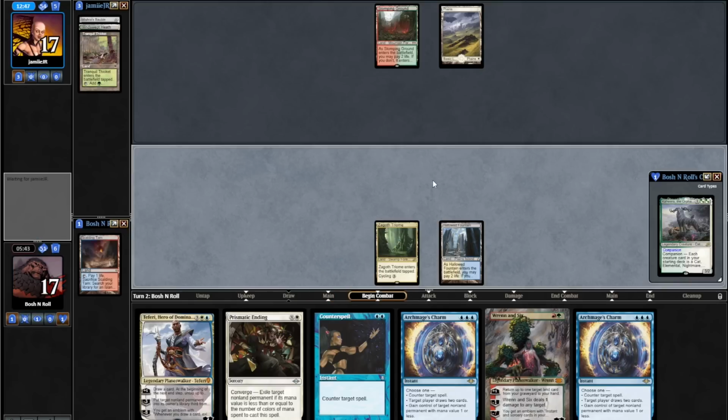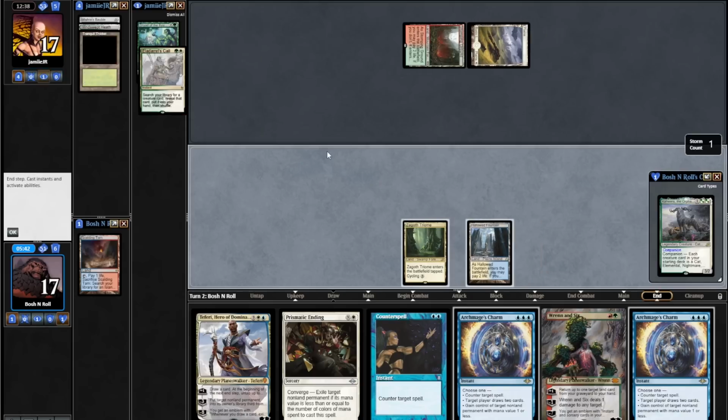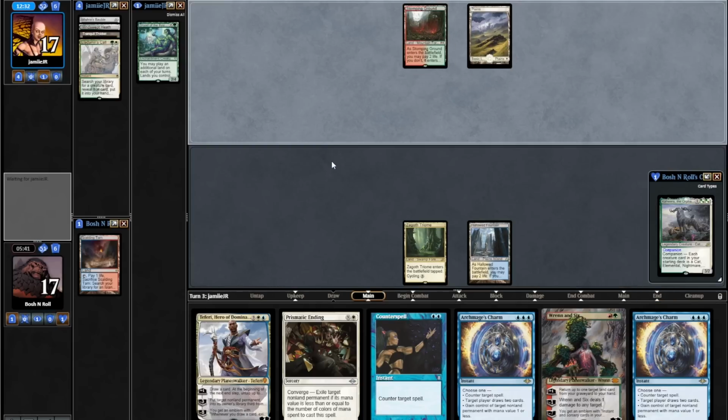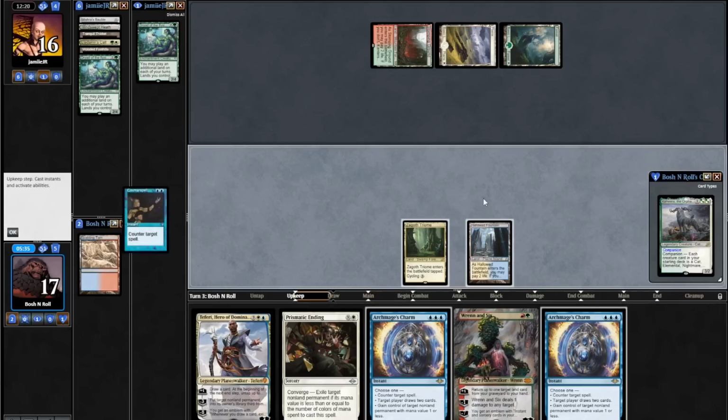Come on, fetch land. Bummer. Oh, I'm holding up Counterspell. I'm going to let Eladamri's Call resolve. I'm going to fuck around and find out. This is where they get like Loxodon Smiter and just kill me. Riot is a card I can counter. So I will. Come on, deck. Land.